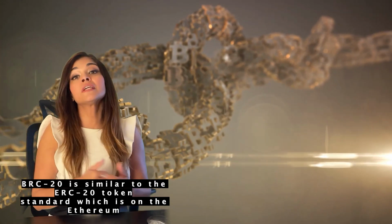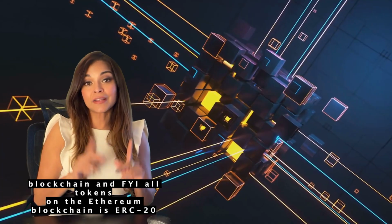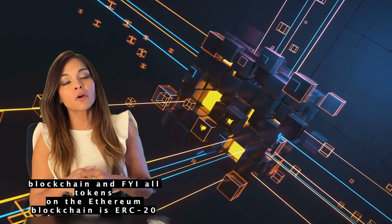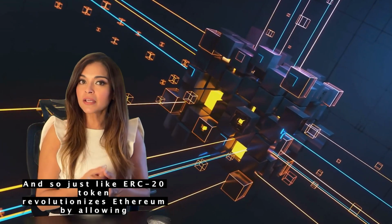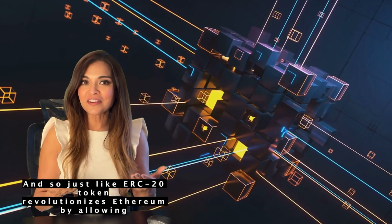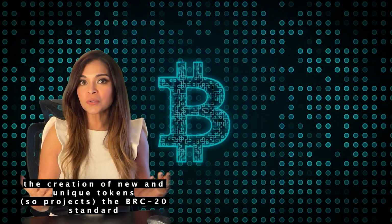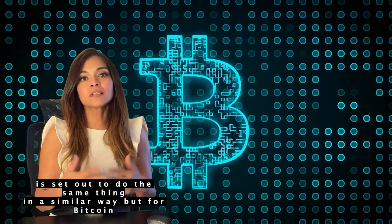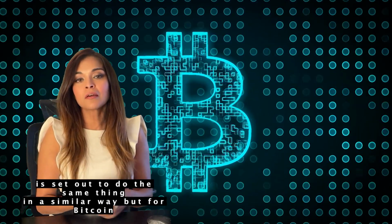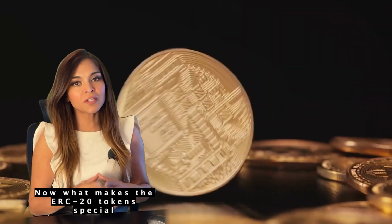BRC-20 is similar to the ERC-20 token standard, which is on the Ethereum blockchain, and FYI, all tokens on the Ethereum blockchain are ERC-20. And just like ERC-20 tokens revolutionized Ethereum by allowing the creation of new and unique tokens for projects, the BRC-20 standard is set out to do the same thing in a similar way, but for Bitcoin.